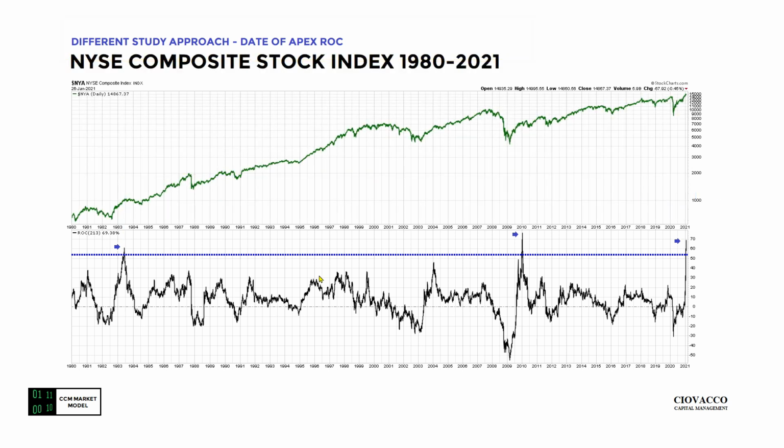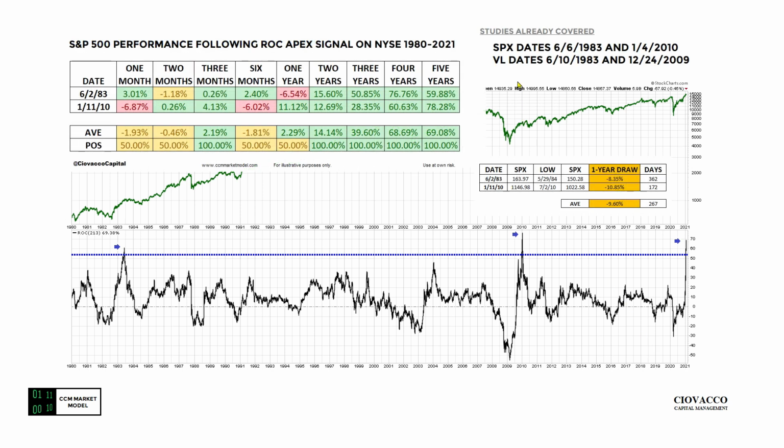Once again, our signal comes in 1983, 2009, 2010 area. No other period since 1980 has seen something similar to this type of rally after a major low. And since the dates of our signals are similar, June 1983, January 2010, Christmas Eve 2009, very, very similar here, June of '83, early January 2010, thus, we would expect the results to be similar. They are. The drawdowns are similar as well.